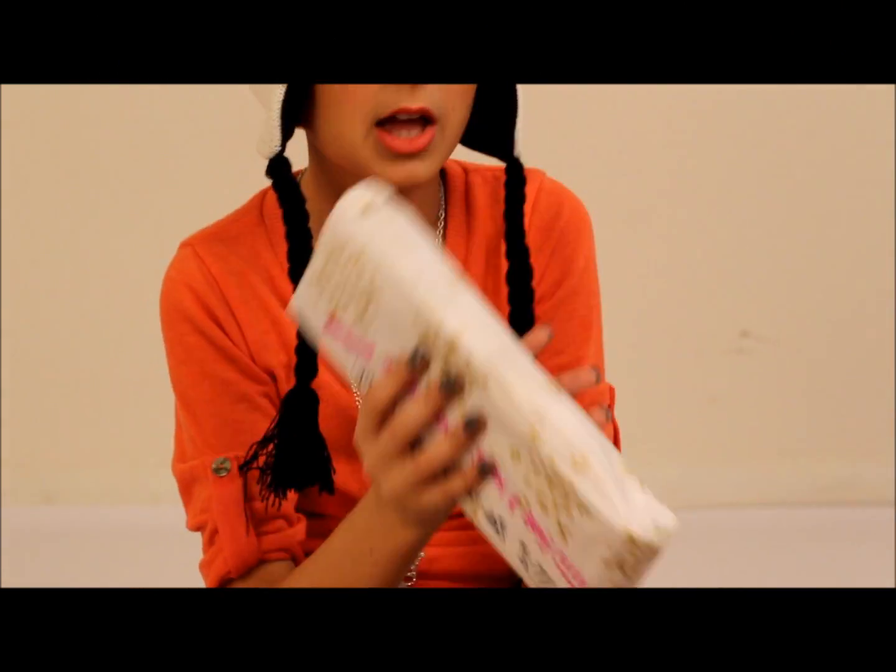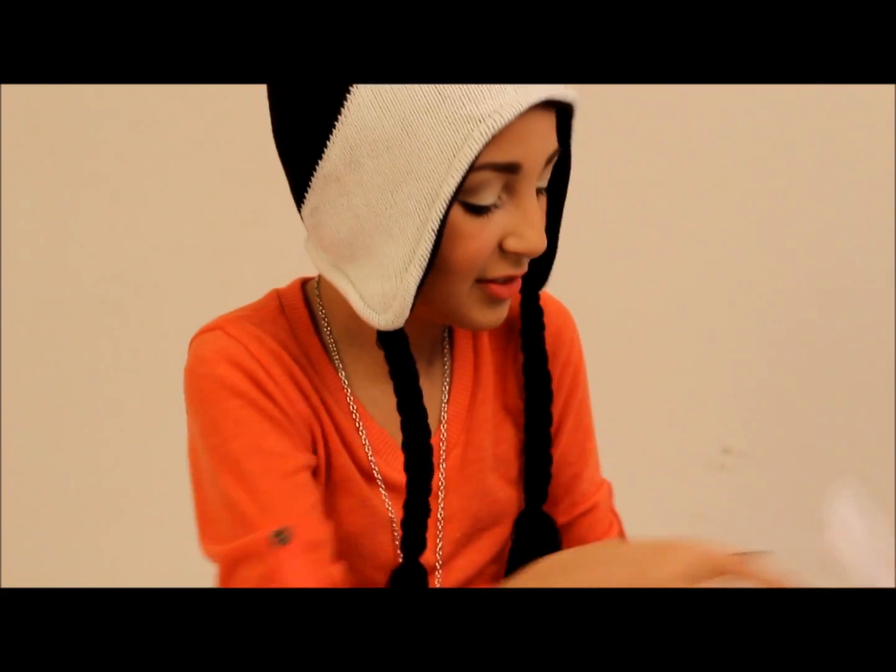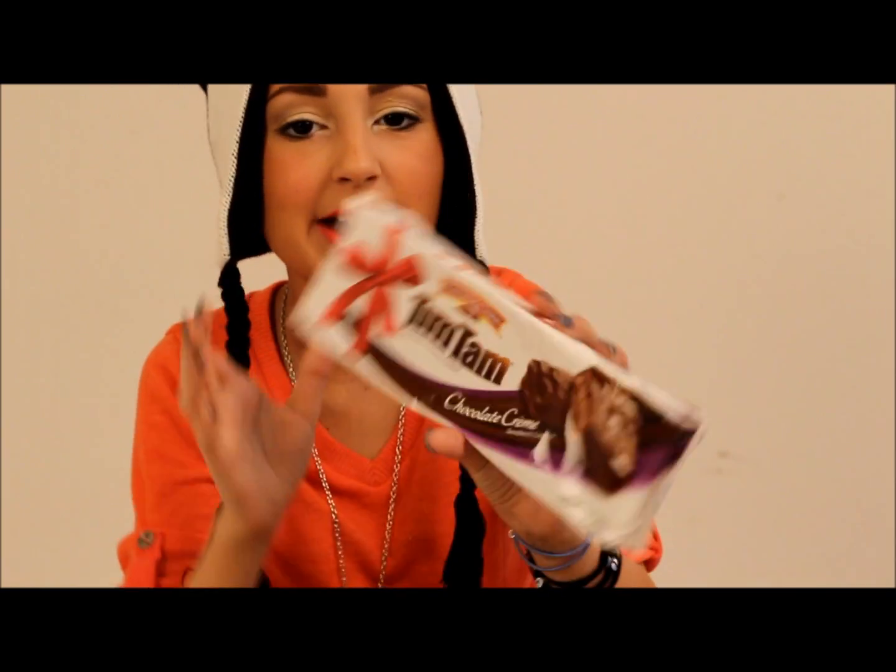Can you guys guess what this is? Can you guess what this is? I've never had these, the Tim Tams.